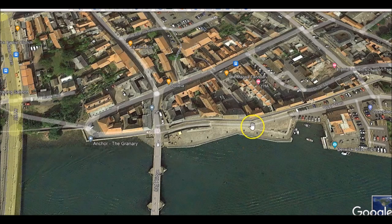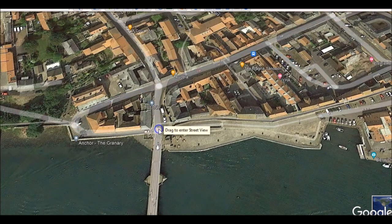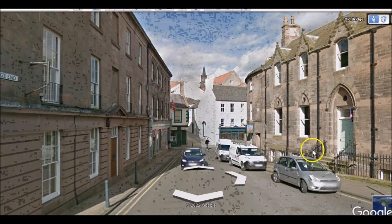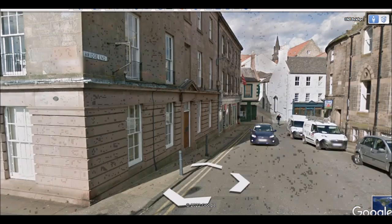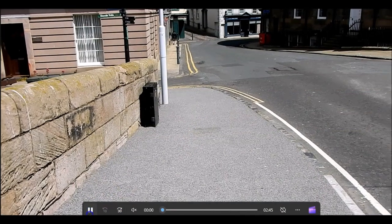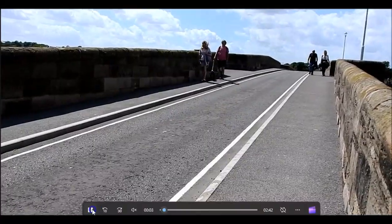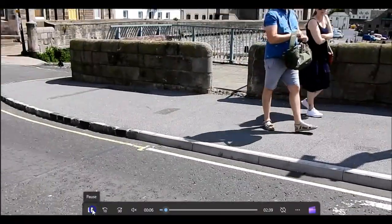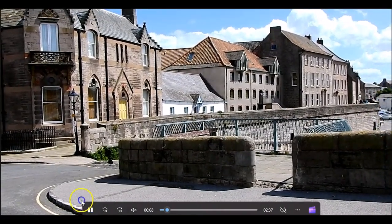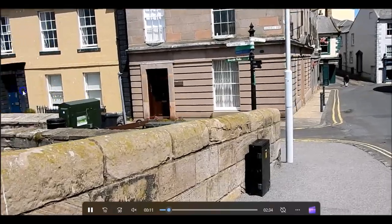Right, so the hole in the wall's here, and we'll now go up to the old bridge. How many times have you went on tour on Google Earth and thought, I'd like to check that out? Well, I'd like to check that out, and I'd like to check that out. And that's what I did when I went to Berwick. And the hole in the walls in here, and we'll check that out later. But first we'll go around here.